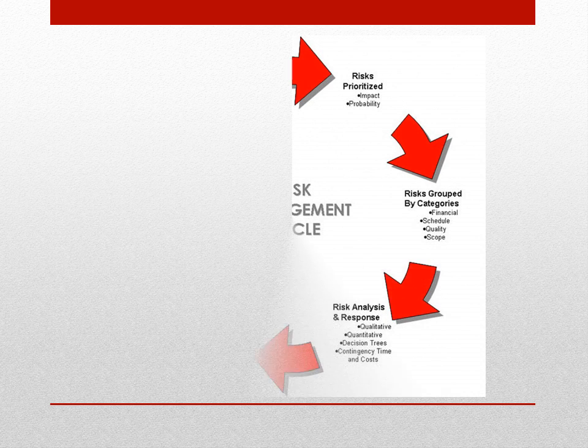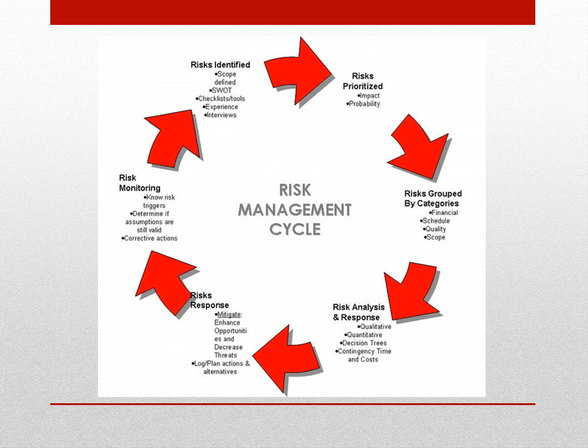Project risk management is necessary to manage risk. All projects come with risk. So these management cycles exist to identify the risk, which defines the scope. They check all their tools and checklists, experience and interviews. Then everything gets prioritized to see which ones are going to impact them the hardest, fastest, or first. Whichever's going to get there first, probably.